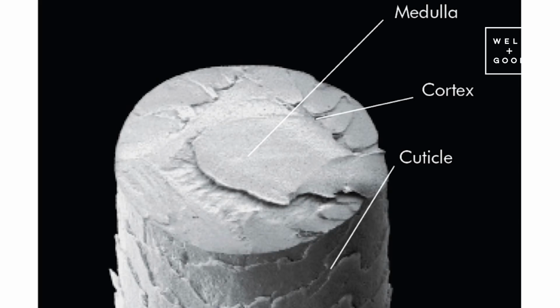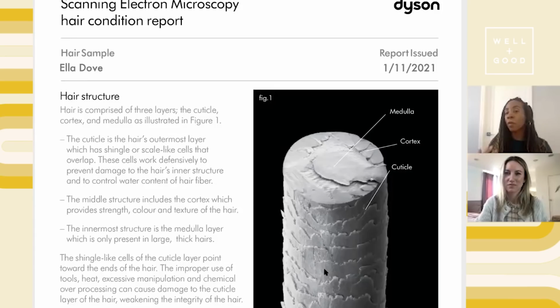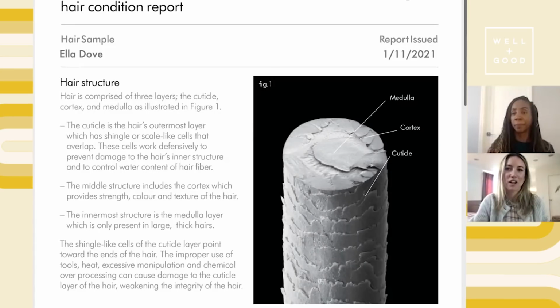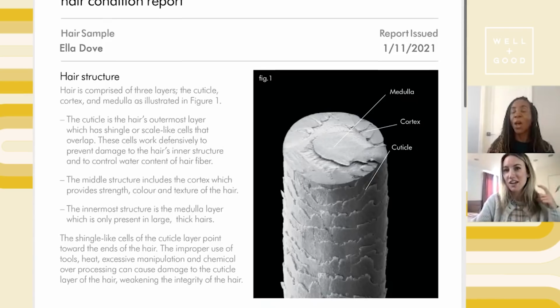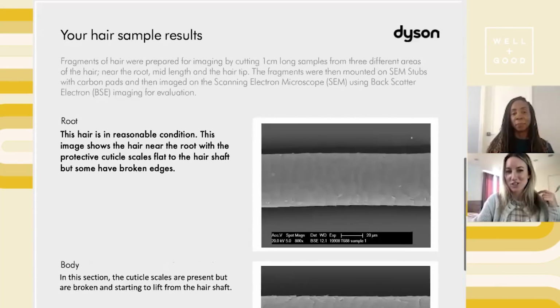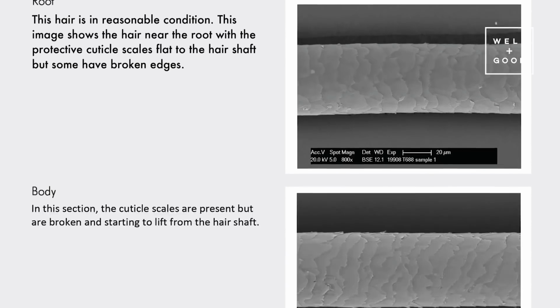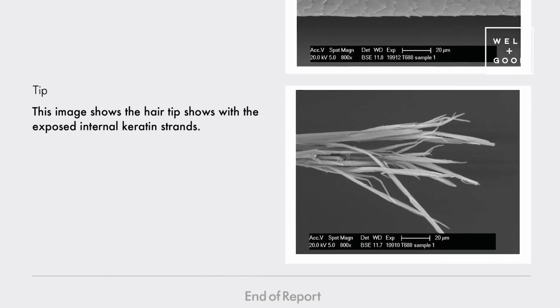So yours just shows signs of wear and tear, from mechanical damage, brushing your hair, combing it, occasional blow drying. Well, before we get too excited about the structure of my hair, this figure one that we're looking at is the center of my hair. Whereas when we get to the next page, we break it down into root, body, and big reveal here, tip, which isn't looking like we want it to look.